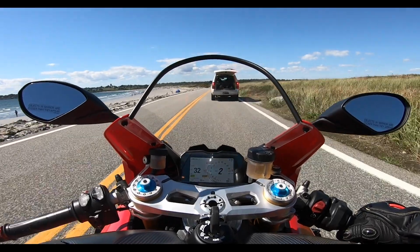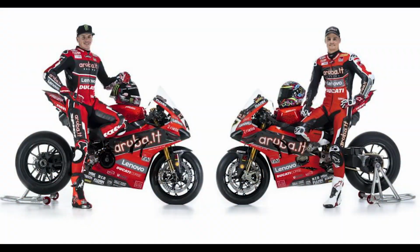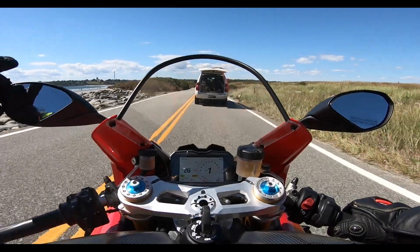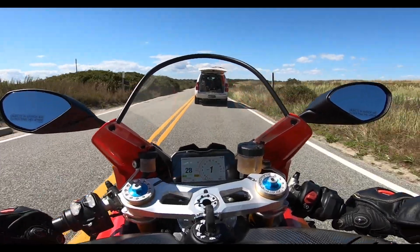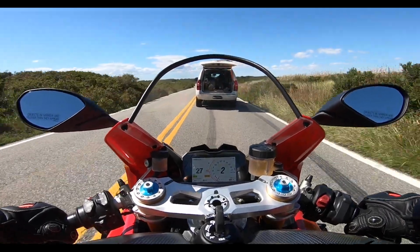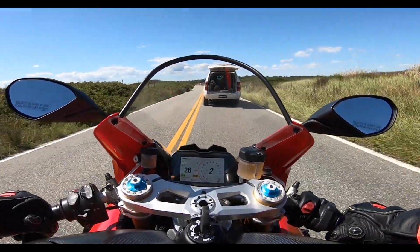What we're riding here is essentially what Chaz Davis and Scott Redding are currently using in World Superbike. It's slightly dumbed down. It's a little bit heavier because it's got mirrors, lights, you know, the boring stuff. But you need to have it on a street legal motorcycle.